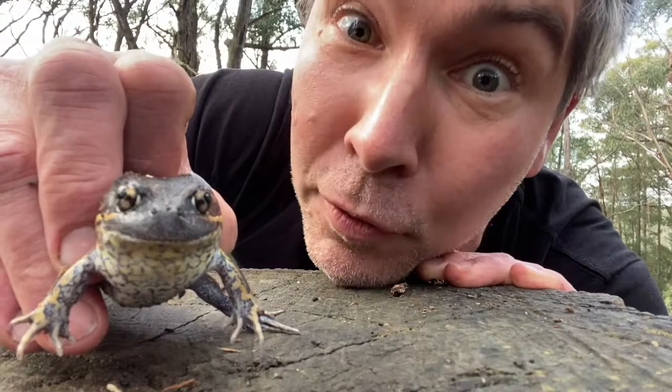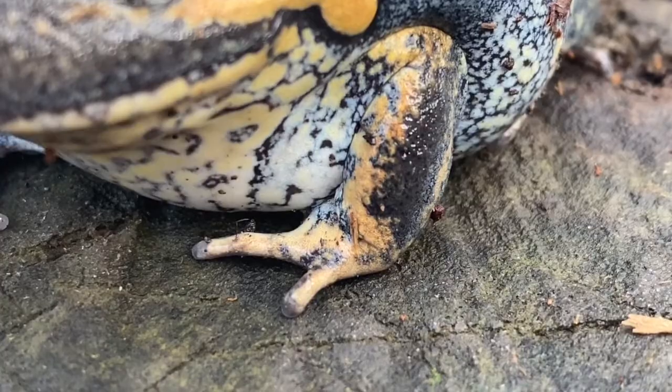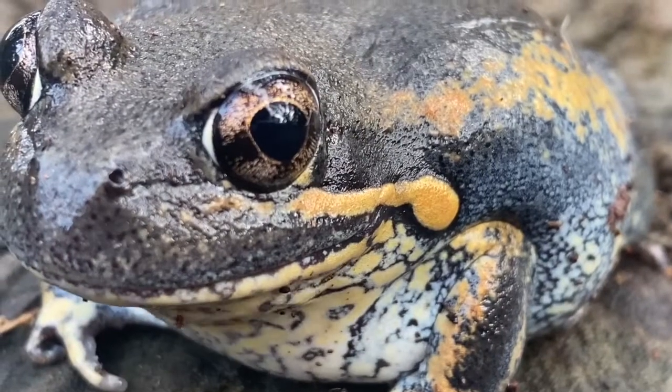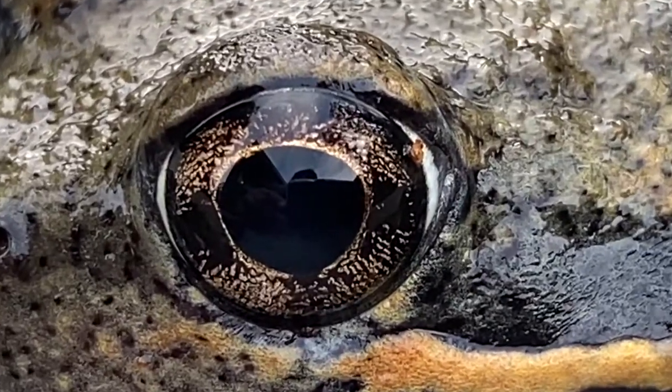The other name for a banjo frog is a pobblebonk frog. And of course, frogs belong to the class Amphibia. And like a tree frog, banjo frogs have digging feet for burrowing beneath the soil. Oh, check out his large eyes. He's nocturnal in nature and comes out at nighttime.